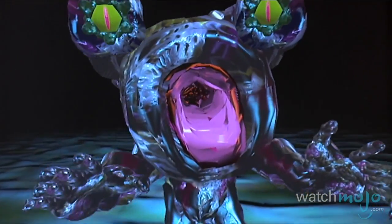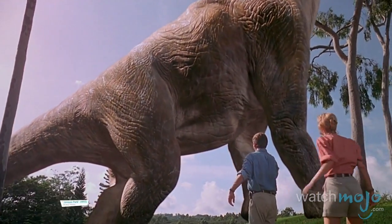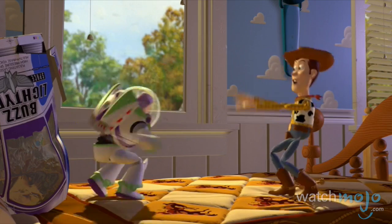Keep in mind, this was 1 year before the first photorealistic CG creatures were unveiled in Jurassic Park, and 3 years before the first fully digitally animated film, Toy Story.